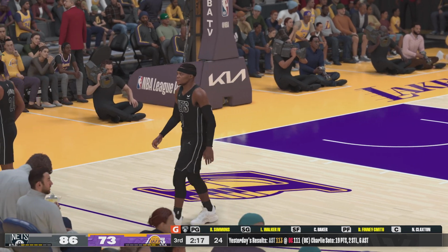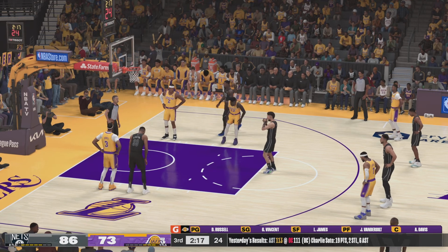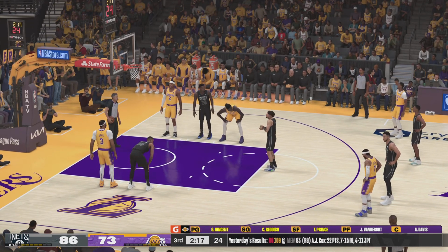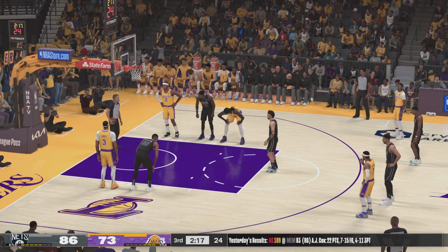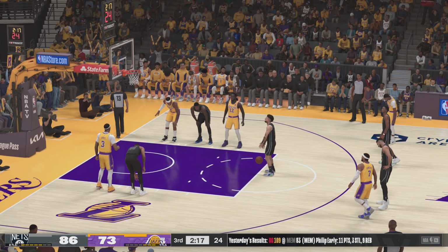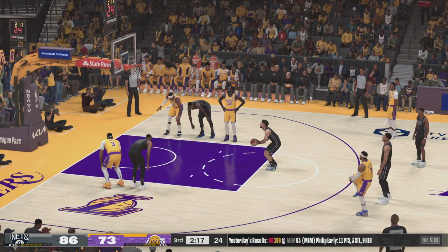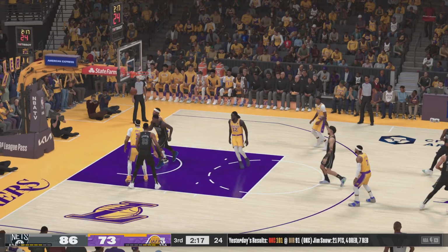for Russell. Finney-Smith checked in for Brooklyn. Walker comes in for Thomas. And he makes both free throws.